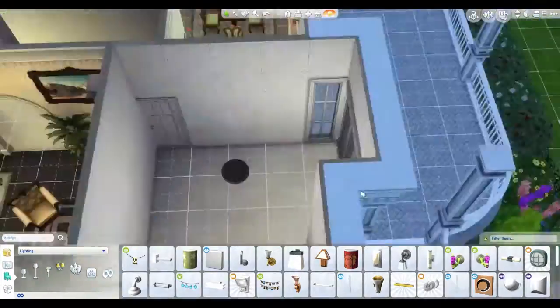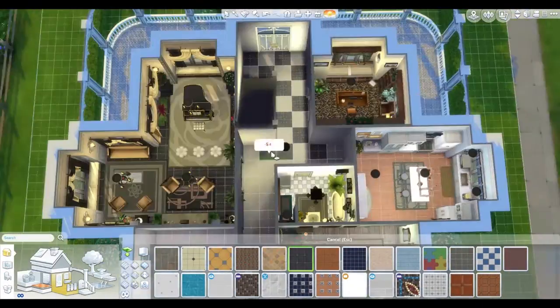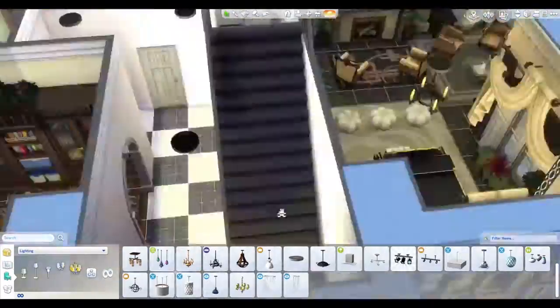Now this room back here is kind of like the room that you would bring a guest to, kind of like a playroom in the back. Oh, you know what? Never mind, because I'm going to the hallway.